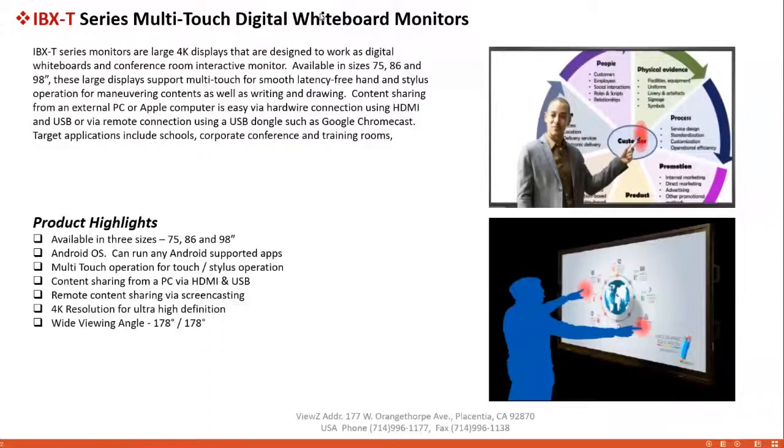These are available in 75, 86, and 98 inches. These large displays support multi-touch for smooth, latency-free hand and stylus operations. It's got sensors everywhere within the monitors, so it's not just one spot that's more sensitive than the other. It's basically like your iPad, but on a much larger scale. Anywhere you touch is sensitive to that touch and will respond accordingly to whatever you're trying to control and things like that.